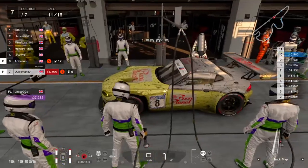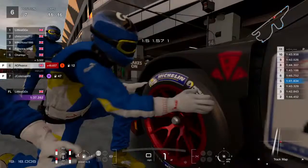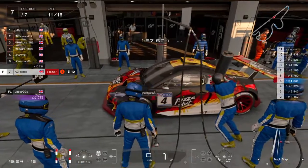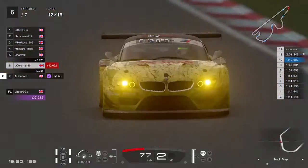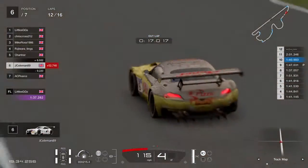Alex is in as well, finally. So the last of the stoppers has done 11 laps in that car. Hopefully it's going to be a short fuel stop. Set of super softs, and away he goes. So Jimmy has come out in 6th, and Dan is now in 5th. Jimmy in 6th.